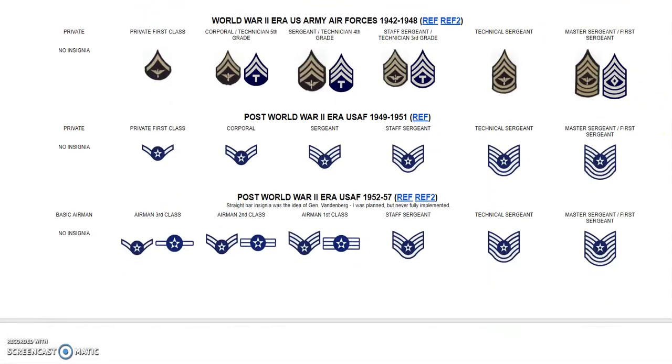In the 1940s and World War II era, they become part of the U.S. Army Air Forces. And you'll notice that they add the propeller and wing insignia on their stripes. And that was very common in the Air Forces at that time. But other than that, it mostly stays the same other than the technician grades that was common throughout the Army.